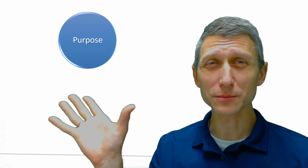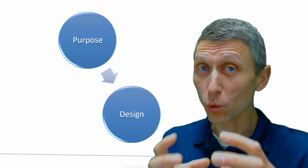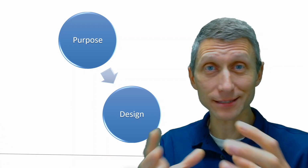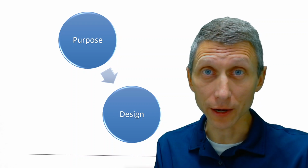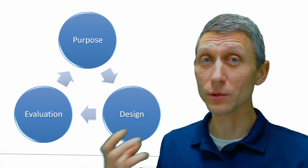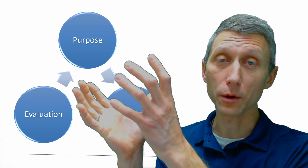Because what do we first start with? Some sort of a purpose. What's the purpose? Well, in the point of the vehicle, it's to get from point A to point B. But in education, right, we're trying to convey some knowledge to students, so that they can go and perform similar designs, right? So those designs are what the engineers put together. Ultimately, that's like the design for how to build the car, right? But ultimately, we have to evaluate it and say, is this working? Is it doing its intended function or purpose?